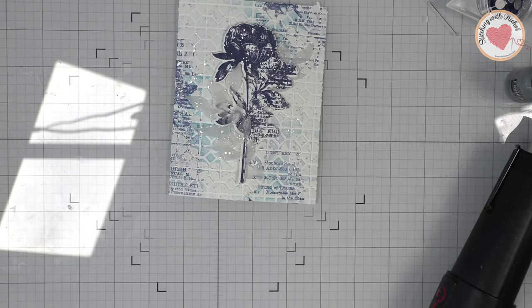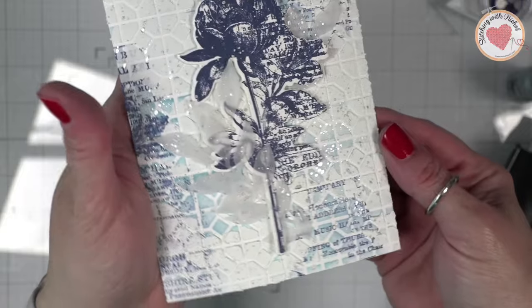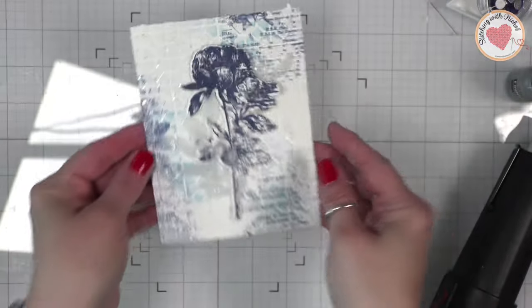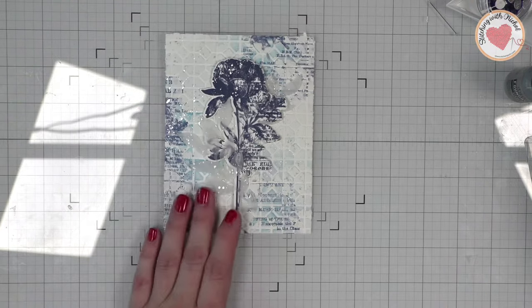Okay, so it is a very subtle shimmer. But the other great thing is that because you heat set it, you don't really have to worry about it wiping off. Look how pretty and elegant that is. I could see this done in like some purples, teals, all of your favorite colors.